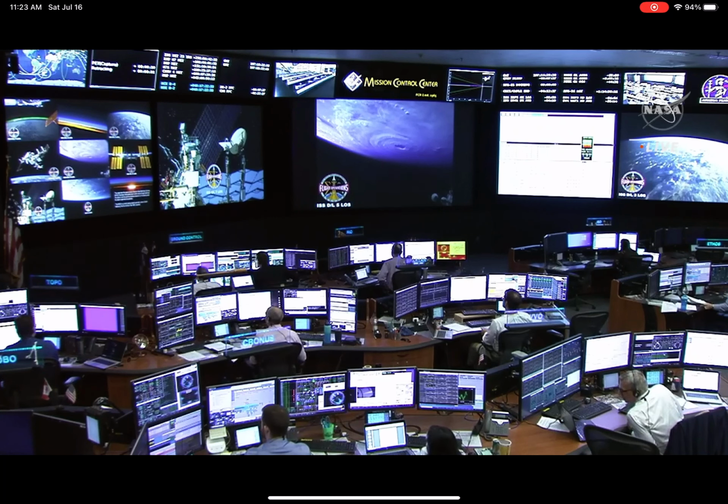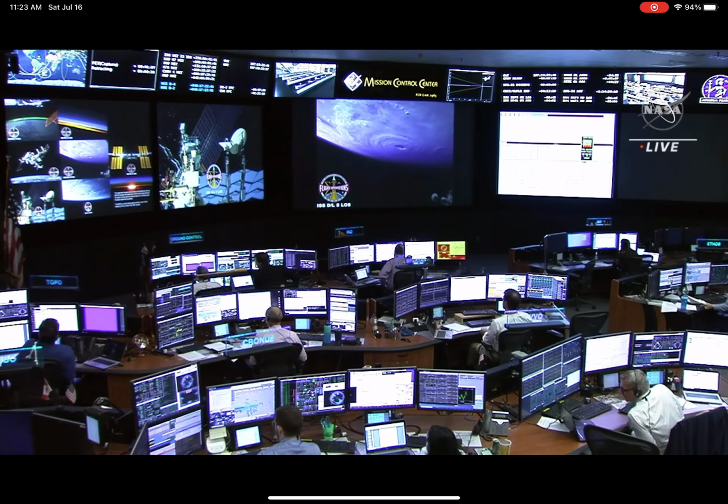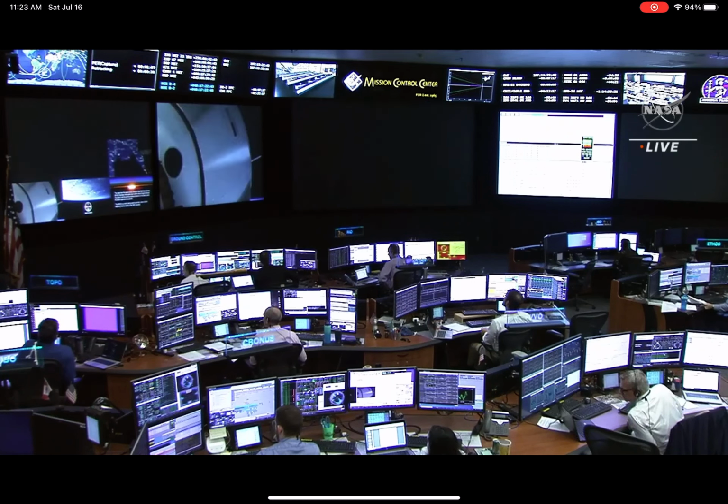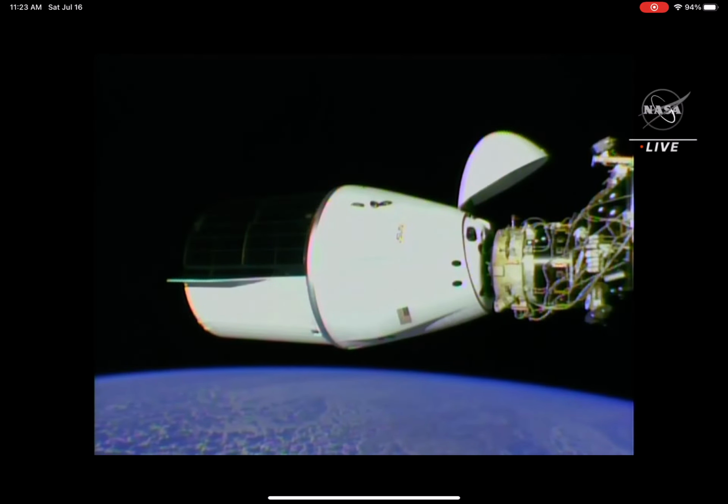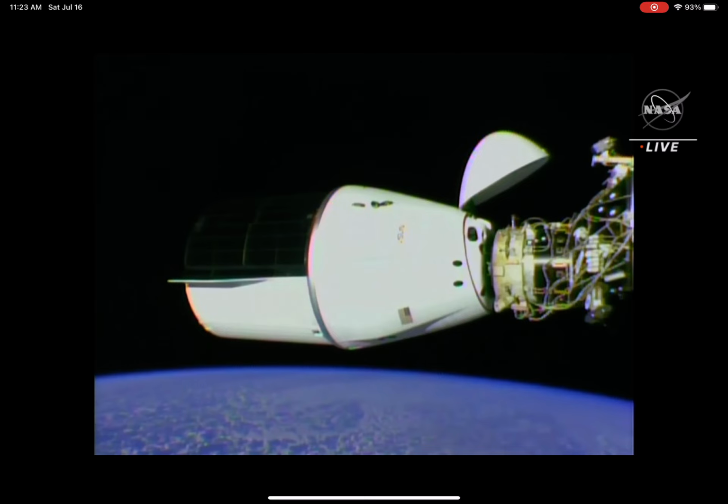Station Houston, ring retraction in progress. Station copies. So that soft capture ring, again, we have a confirmed soft capture. That ring is retracting. It's pulling the Dragon in closer to the International Docking Adapter. That white structure you see, that's at the very tip of the International Space Station. That black structure being the pressurized mating adapter. We're looking at the very forward end of the International Space Station from one of the cameras that are off on the Japanese exposed facility.